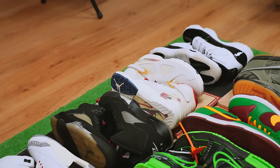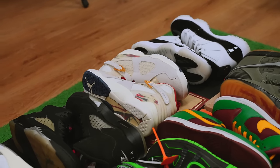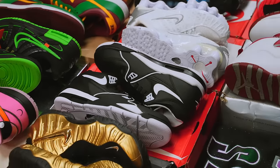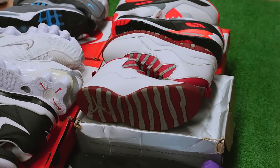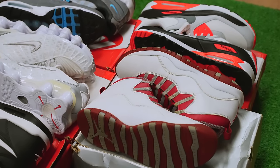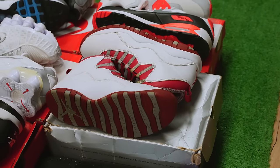The SoFly 8s, those are really fire. I like the color concept. I think that's a great spring, summertime shoe right there. Some jerseys going out: Shaquille O'Neal, Bucks jersey, the Red Steel 10s. Really fire. I think that's a shoe that should definitely be retro. You should really want that colorway back in the day. When I played Pop Warner, that was our color, so I really wanted that shoe. So good shoe right there.